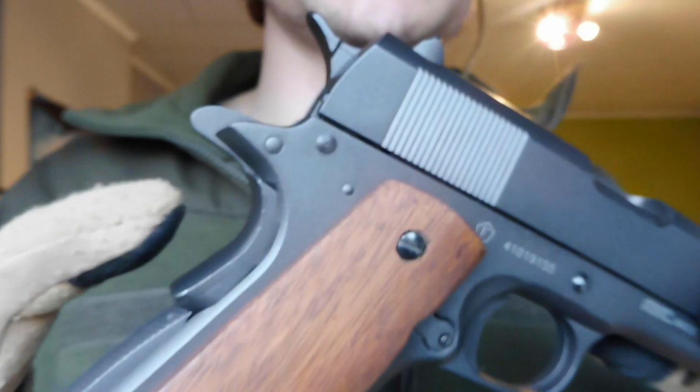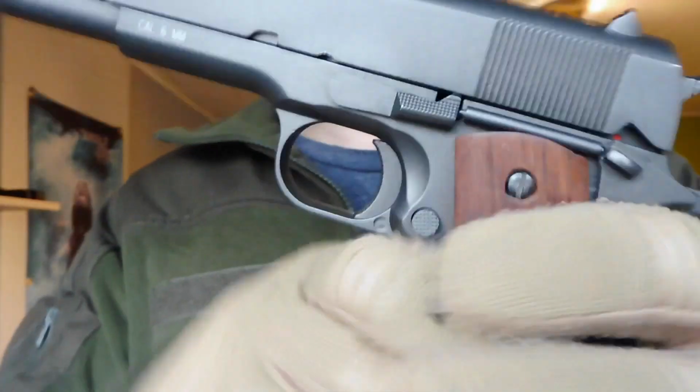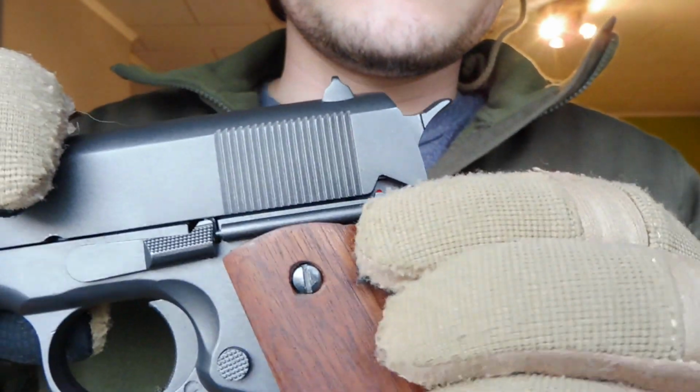That's a cool feature about this gun. It has two safeties. One grip safety, and on the other side we have our normal safety. And then we have our magazine.